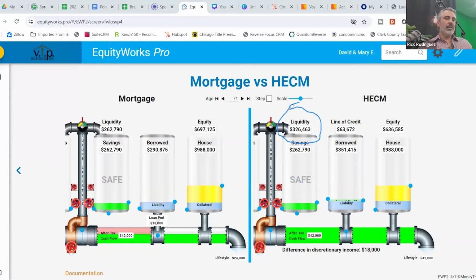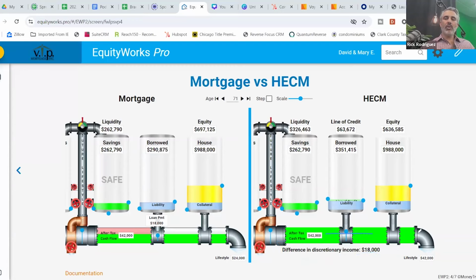That's approximately $54,000 of liquidity, almost 60,000. No, excuse me, actually 64,000 more. 64,000 in liquidity, which is the line of credit, right? Now the mortgage balance has grown because you're not making payments under illustration number 1. What you're doing is you're saving that $18,000, which is the annual mortgage payments that you would have been making with a traditional mortgage. You're saving that in your pocket to increase the spend on your lifestyle.